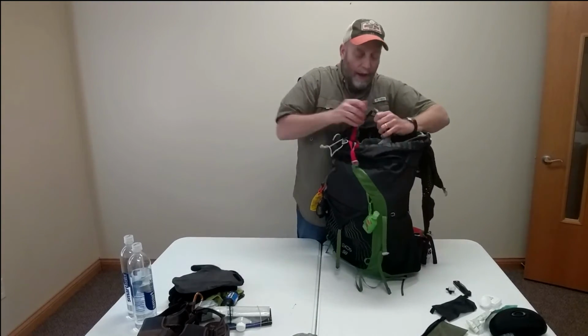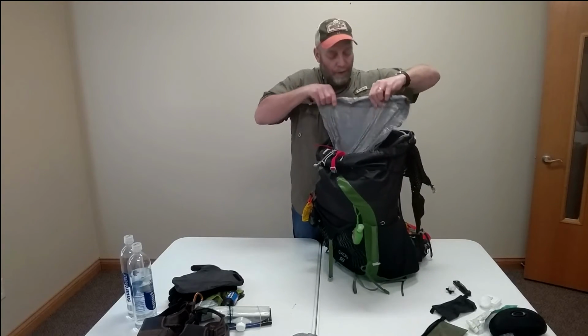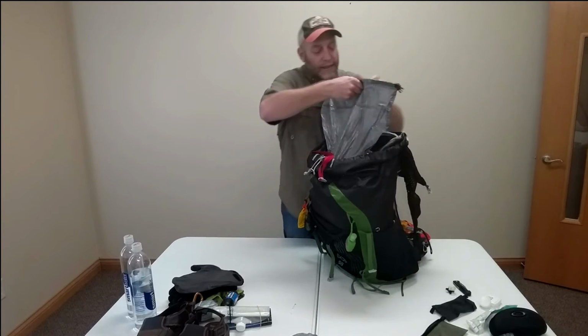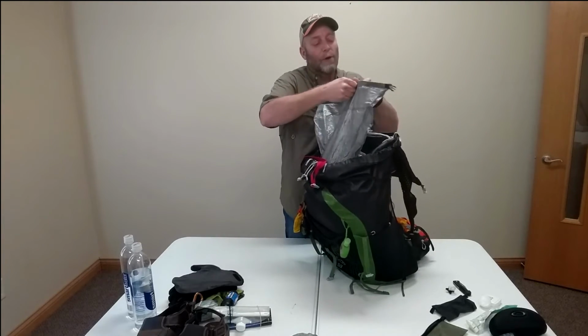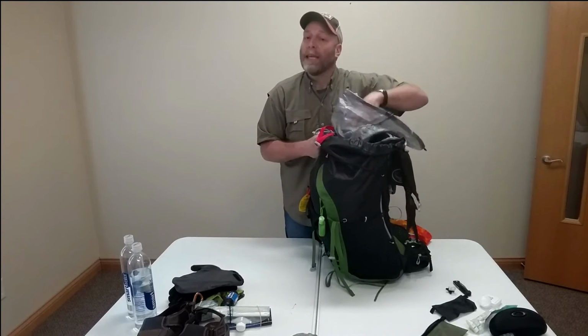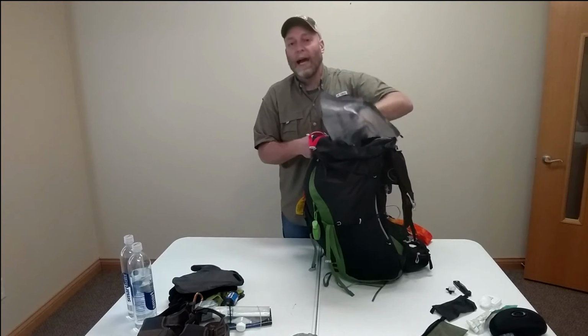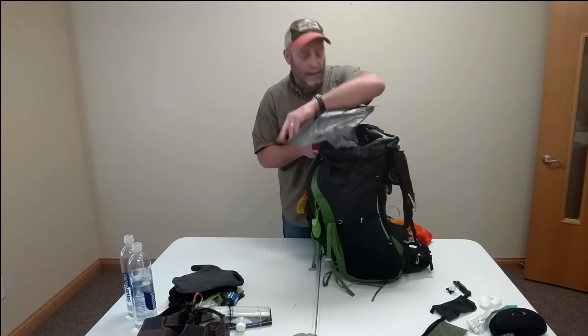And then inside my pack, I'll show you later, is another Z-Pax item. This is a pack liner. Now you'll see it's unrolling because this is waterproof. So not only will I have some rain protection on the outside of my backpack, but also on the inside. So everything that needs to stay dry will be inside this Z-Pax pack liner.